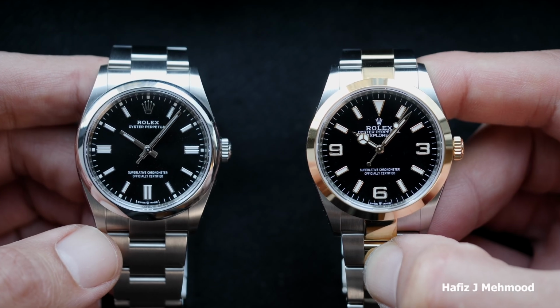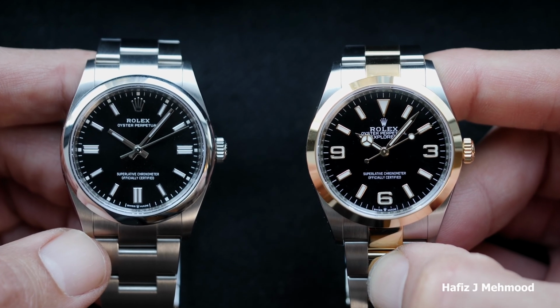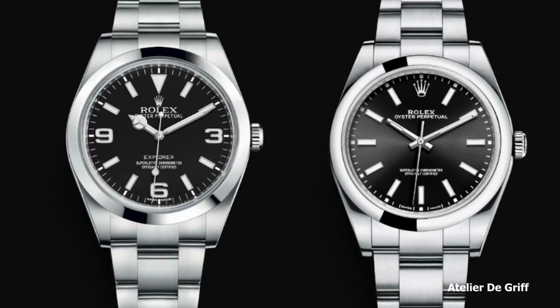Let's click on the Oyster Perpetual and the Explorer together because they share a lot of similarities in terms of design, functionality, and personality. Both fall into the broader category of no-date field watches with only the essentials at play.